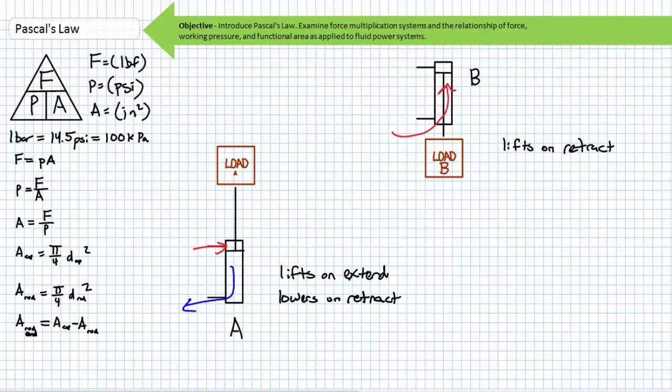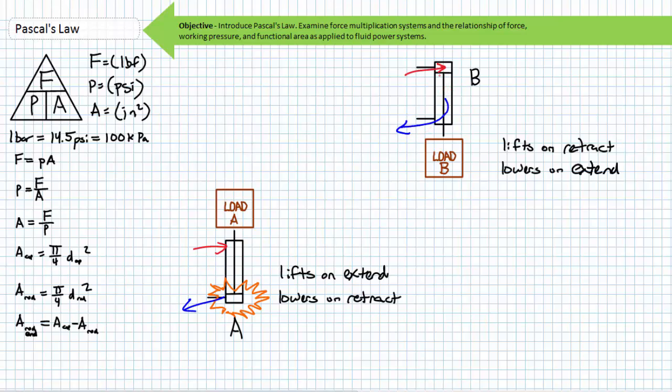Given cylinder A lowers on retraction, and given little pressure is present in the cap end to slow the descent of the lifted or tilted object, the lifted load in cylinder A would crash to the limits of travel, and perhaps beyond. Similarly, if cylinder B lowers on extension, given little pressure is present on the rod end to slow the descent of the lifted object, the load in cylinder B would crash to the limits of travel and perhaps beyond.